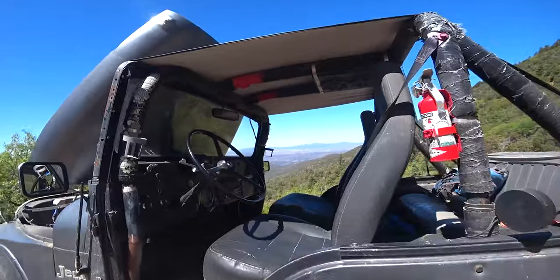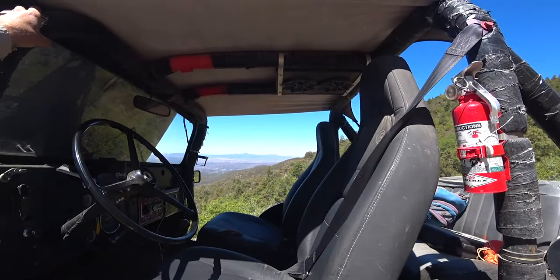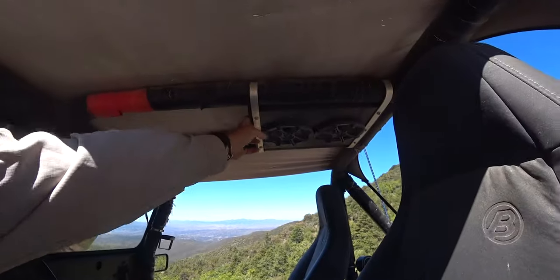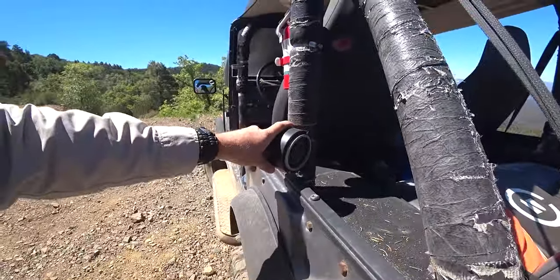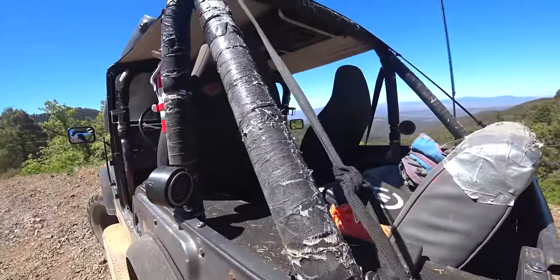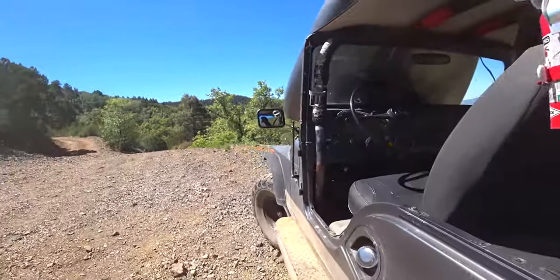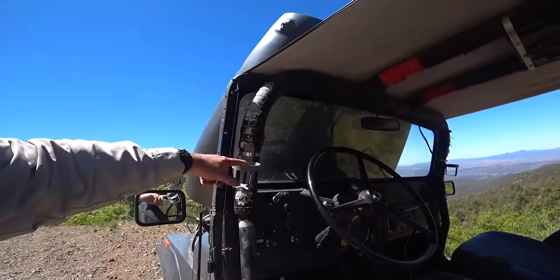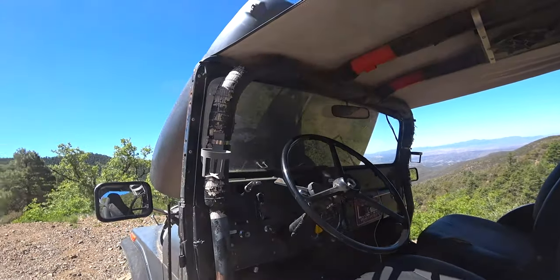It's got somebody's fabbed roll cage, speaker box in the middle. I made these couple little speaker holders for the rear, so if there's someone sitting in the back, they can listen to music too. You gotta have cup holders. That's a must for when you're drinking your soda while driving.